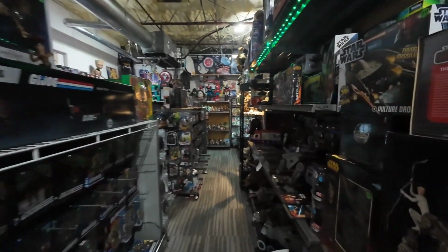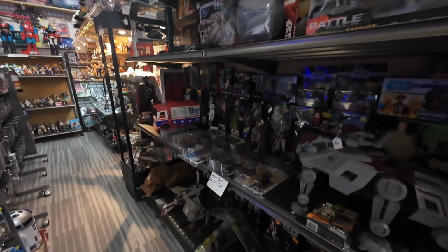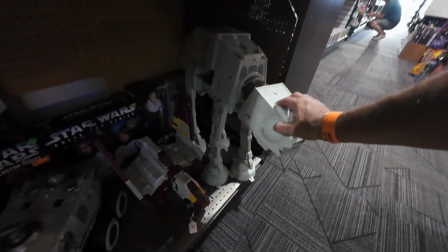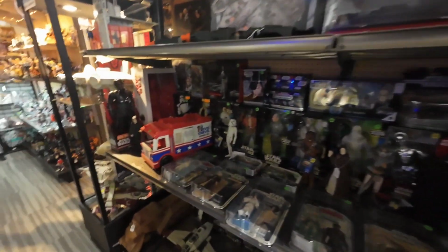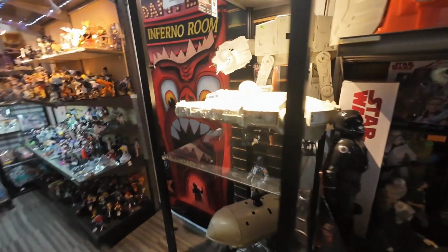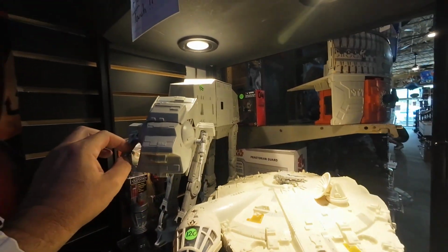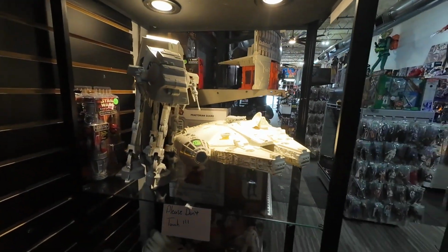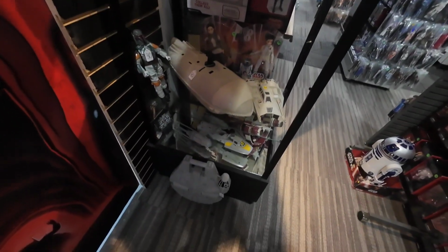Walking back here. It's a big Star Wars section here. Look at that, all the vehicles. Look at the size of that. That's one of the newer ones. I think it's huge. Wow. Evil Knievel van right here, stuck with Star Wars. You got a case full. Here's the original AT-AT right there. He's got him for $200. He's in great shape. 120, the original Millennium Falcon. Look at all that. Wow.